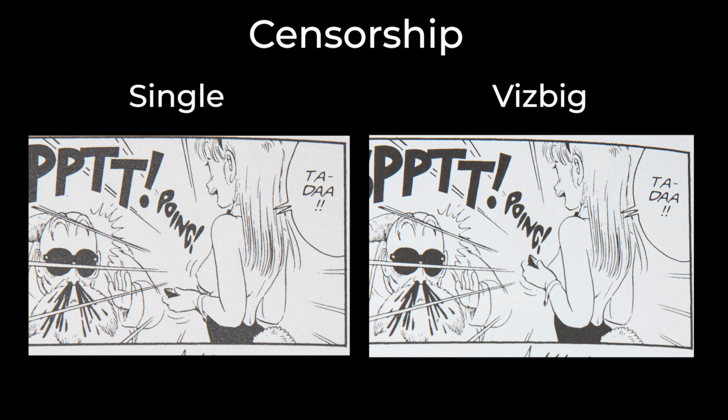For instance, in this panel in the Viz Biggs, they drew in an arm to cover her chest, whereas they did not in the other two. What they chose to censor and not censor in the Viz Biggs overall is slightly odd, but it doesn't necessarily distract from the story. That being said, I always prefer when series are in their most original format.